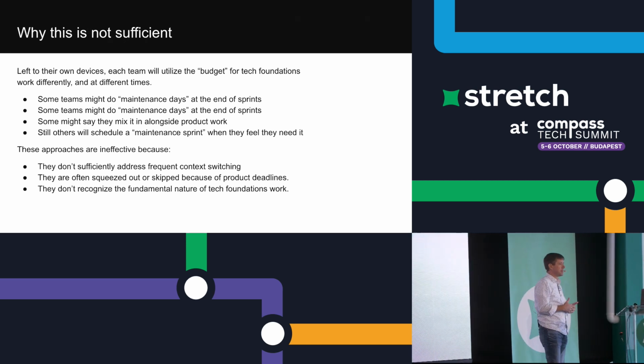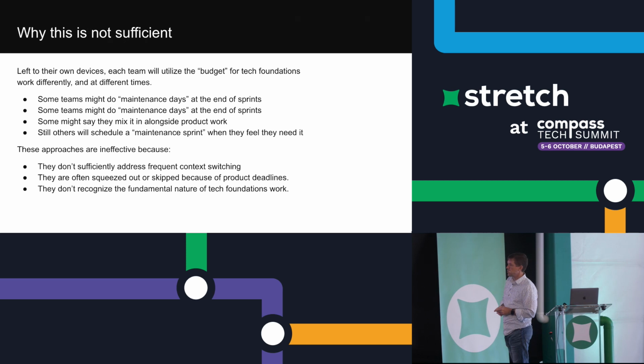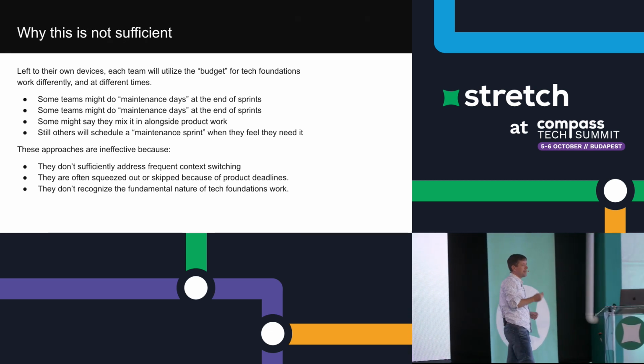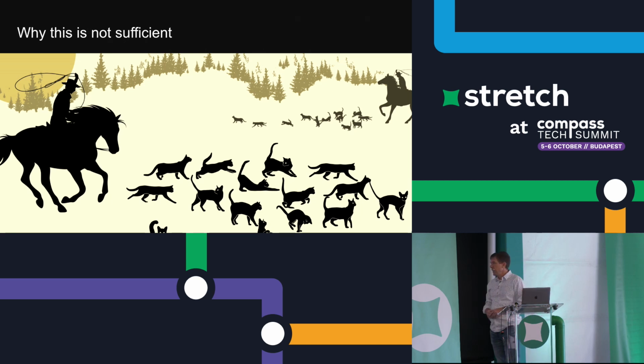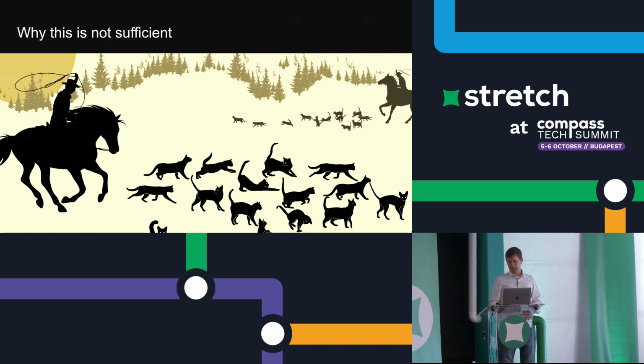And the thing is, this isn't effective because they're not thinking about the whole nature of tech foundation work and how it works across a scaled tech department. It doesn't sufficiently address context switching. When you do it in little small pieces, like a couple days at the end of a sprint or mixed in, it's really easy for it to get squeezed out again by those very same issues of product work winning over tech foundations work. And it doesn't really, like I said, recognize the fundamental nature of tech foundations work that we discussed, the fact that it works in guilds. Basically, your teams are cats, and you're not doing a good enough job at this point as an engineering leader of herding those cats.